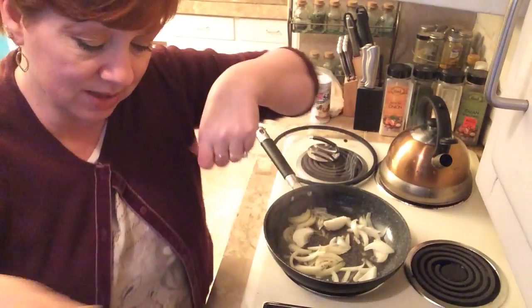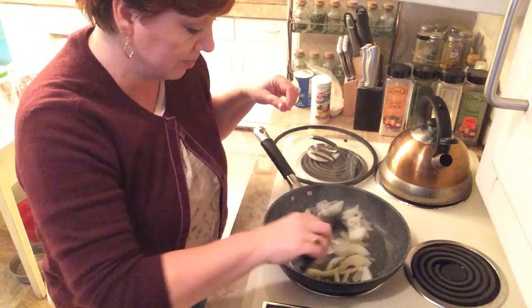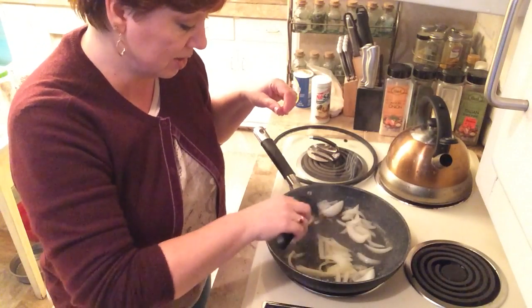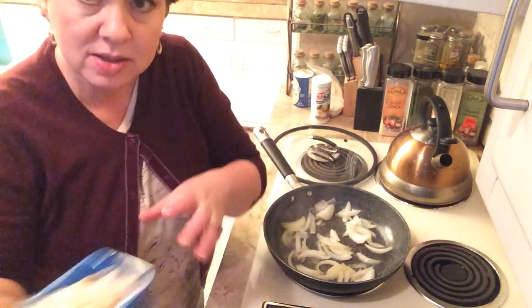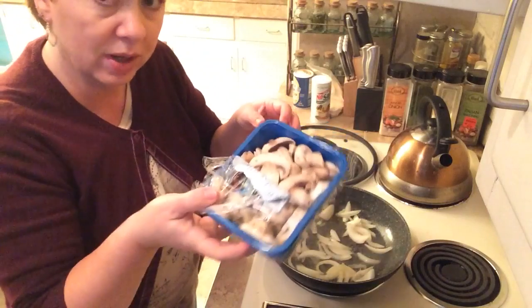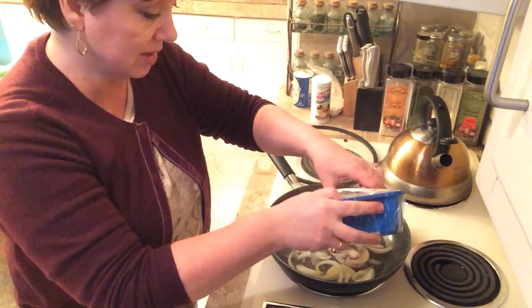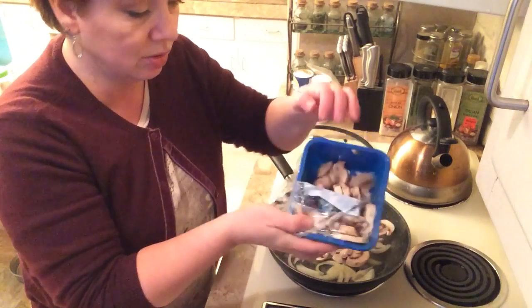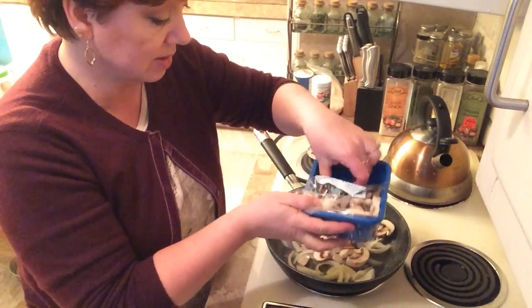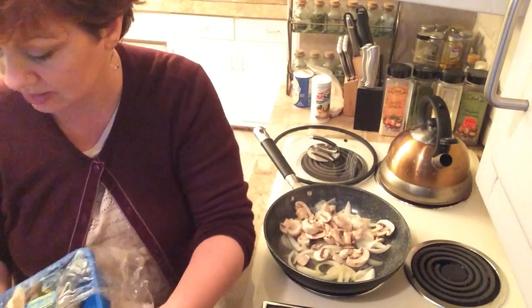There we go. So as you can see, I've got some onions in the skillet with a little bit of water, and they're cooking. And they're just about translucent now. So I'm going to add some sliced mushrooms, and I've already washed these. And I didn't take all of the wrapper off because I don't intend to use all of them. Just going to use about half of this little carton, okay? And then the rest can stay.